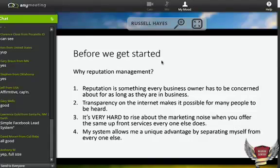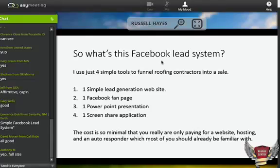Okay, so in the next slide here, we're going to show you what this Facebook lead system is. I use just 4 simple tools to funnel roofing contractors into a sale. Here are the tools. If you don't have a notepad, get your notepad out, write these down. One simple lead generation website, my fan page, a PowerPoint presentation, and a screen share application. I use join.me. It's free. The cost is so minimal that you really are only paying for a website, hosting, and an autoresponder, which I'm sure most of you are familiar with and probably have, like Constant Contact or Aweber or whatever.